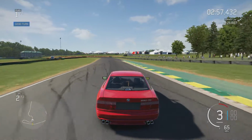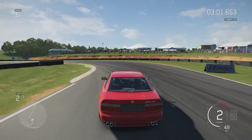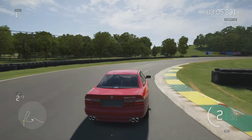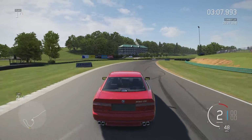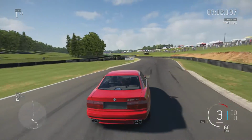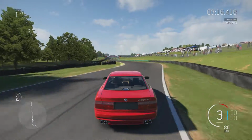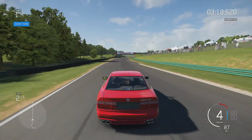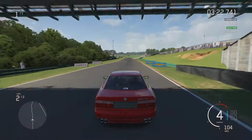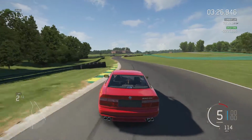0 to 60, 5.9 seconds, 0 to 114.3 seconds, and even though it was electronically limited to 160, you can go on to a top speed of between like 180 and 196 mile an hour. Forza predicts it's 182, but BMW themselves said it could do 196. So yeah, that's a pretty damn high top speed from a car that might have a big engine, but there were cars with as much power, if not more, around at the time, with even smaller engines.